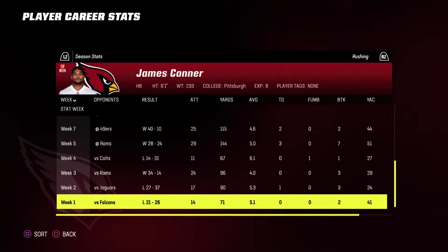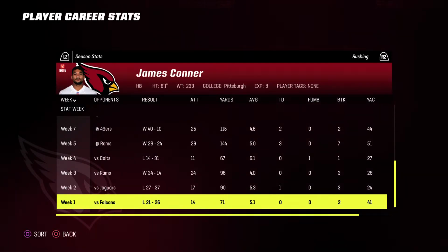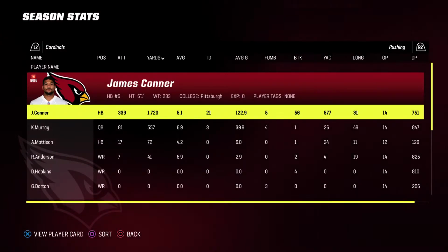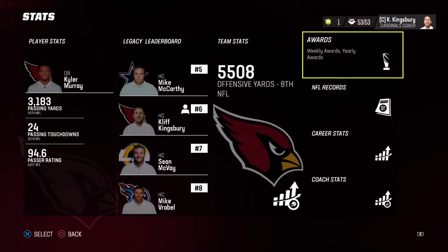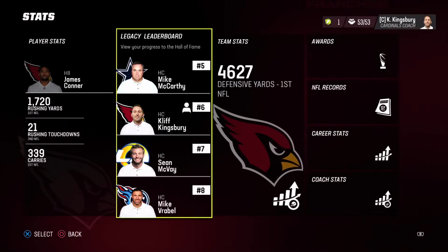I take screenshots of all these game logs. Top passing leader. Let's take a look, man. Since you asked, Connor, 577 yards after contact. God bless. So that is crazy. That's got to be a record. All right, let's look.